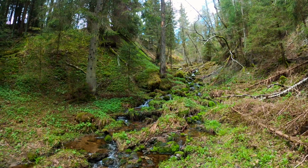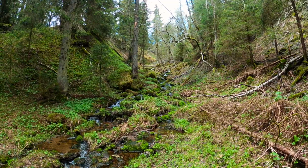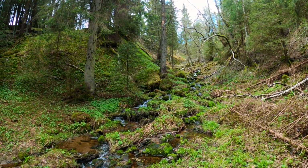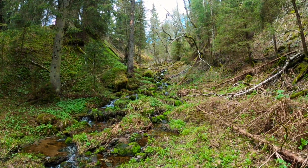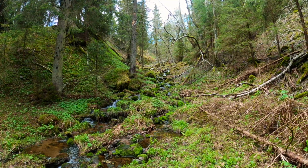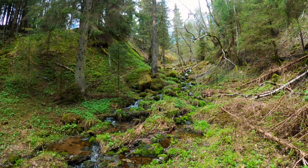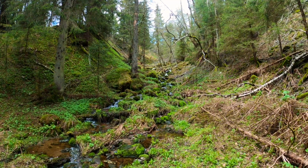Just thought I'd give you an update on the canyon, because I made this video about the canyon being sort of wrecked by winter. So now I thought I'd just show you what it looks like today. I just had to start with this shot of the little stream because I think it's so nice. It's what I call the Japanese stream.